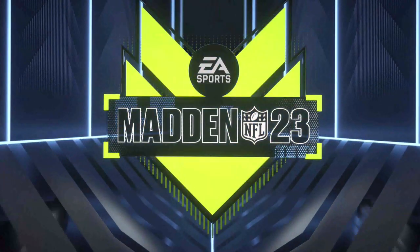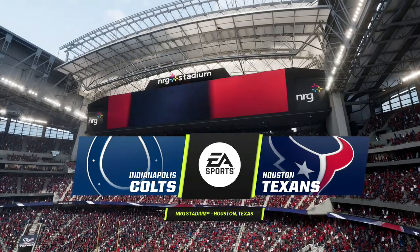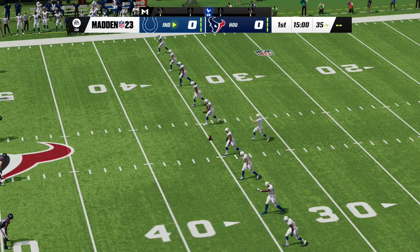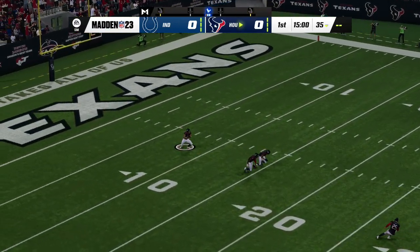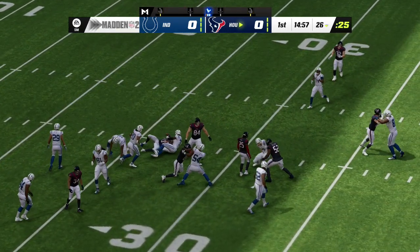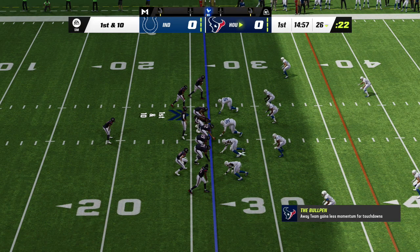We are pleased as always to be bringing you coverage of the National Football League on EA Sports. Today, it's a good matchup in the AFC South between the Indianapolis Colts and the Houston Texans. This one taken just inside the 10, and up to about the 26-yard line, just across the 25.